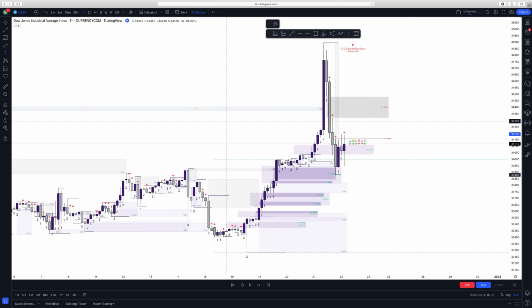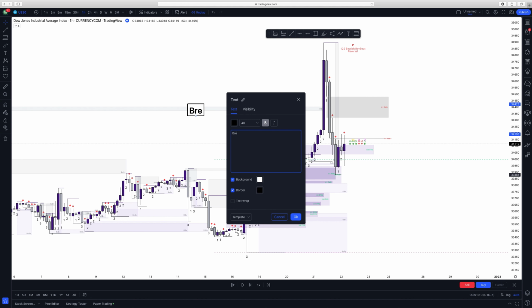So the way how I go about this is I use break of structures. So this can be like a scalping method, day trading in the market. Break of structures is basically breaking a swing low or a swing high. So the way how I would do my risk to reward ratio is 1 to 3. So that is my risk to reward ratio.